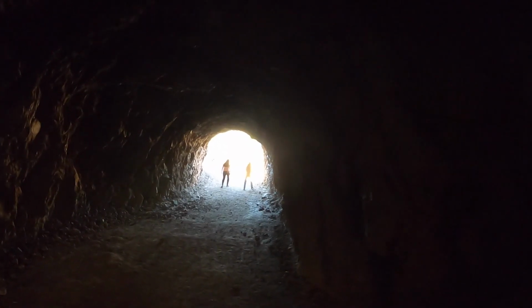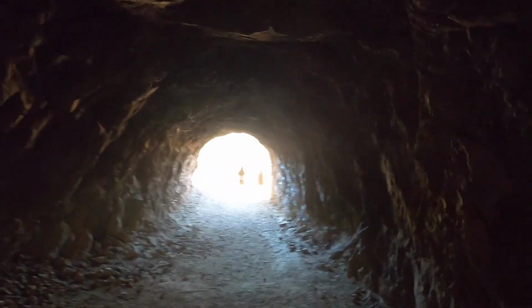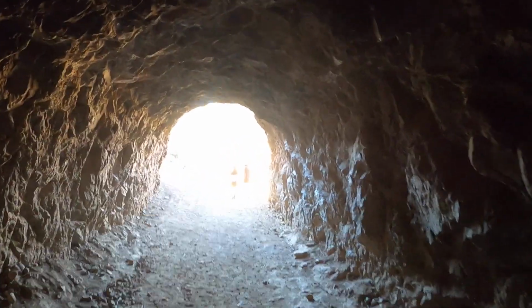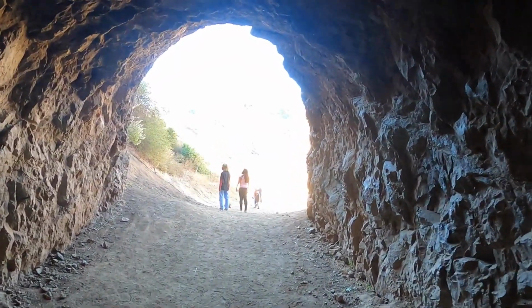And it looks like we have a little production going on right here. I'm going to keep my voice low, but that's kind of exciting. Wonder how many times the Batmobile was just sitting here waiting for the action cue, ready to roar forward.